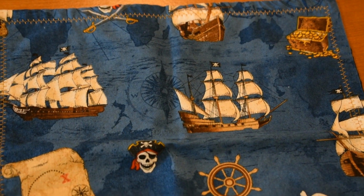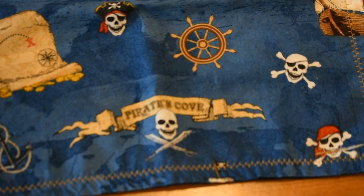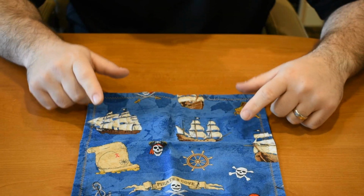The quality is super good. Honestly, probably the highest quality handkerchief I've ever come across. So I would definitely recommend these. Anchor Hank handkerchief. And that reminds me of one other thing.